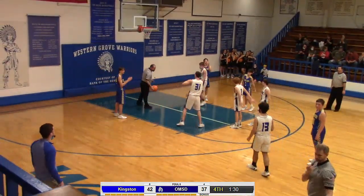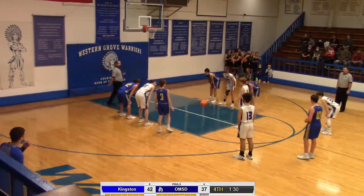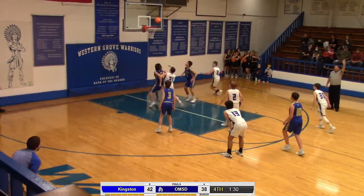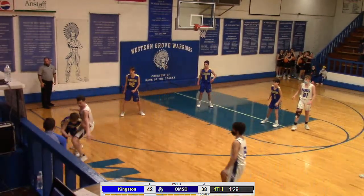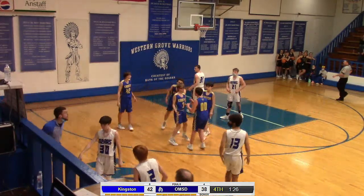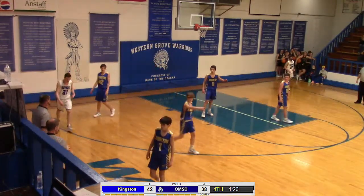Made the shot there. .130 left to play in regulation. Baker on the line for one more. Misses it. And it's going to go back to Kingston. 1:25 left.